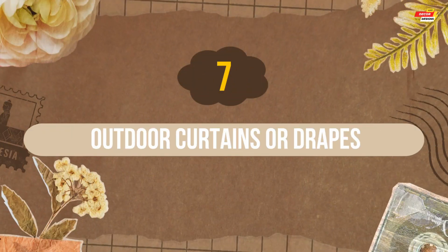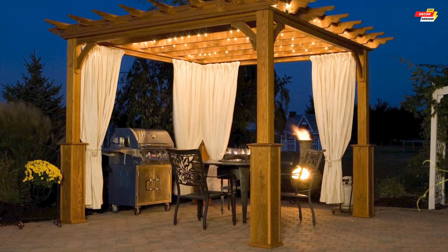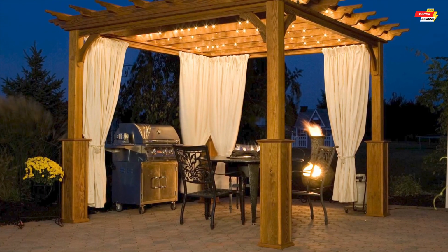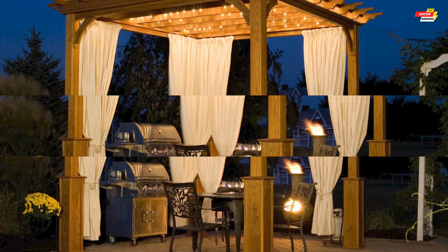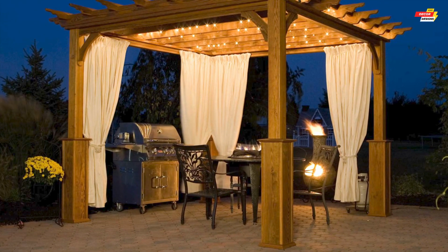Seventh, outdoor curtains or drapes. Consider adding outdoor curtains or drapes to the sides of the pergola. These can provide additional shade, privacy, and a touch of elegance, and can be tied back during favorable weather.